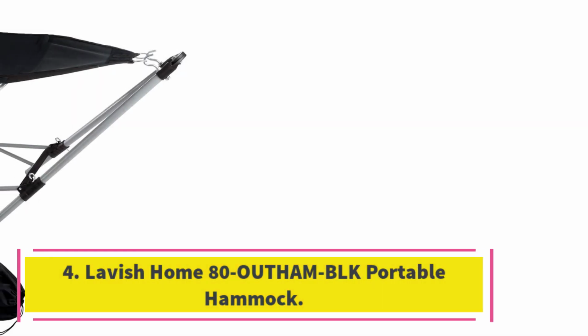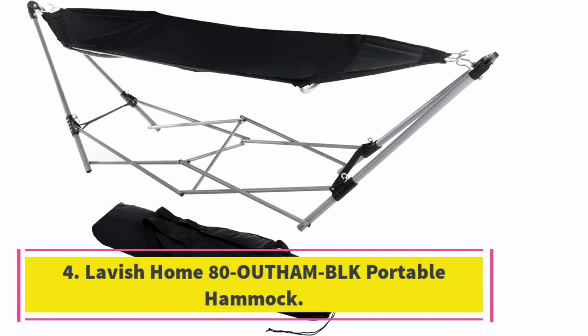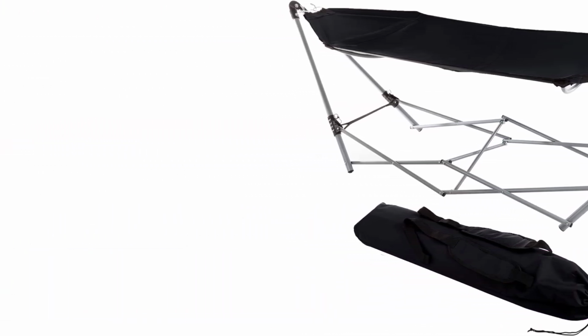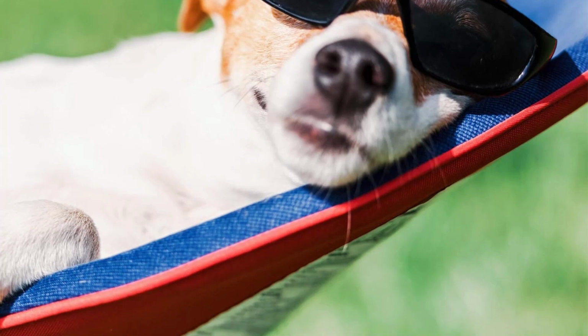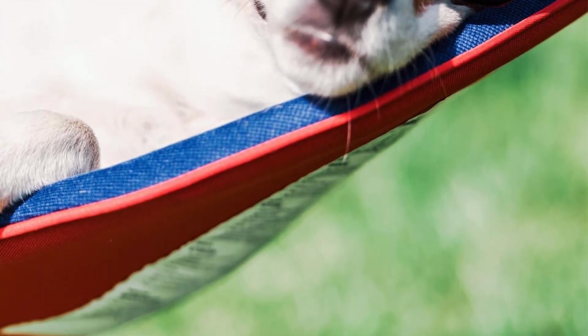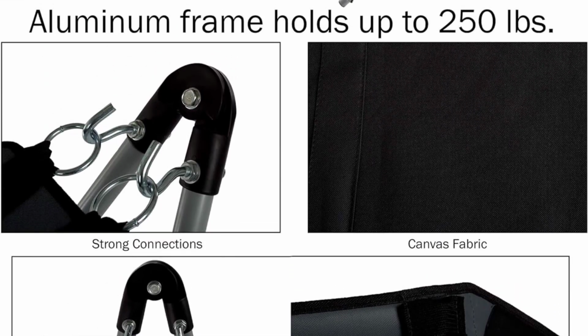Number 4. Lavish Home 80 Anthem BLK Portable Hammock. If you're looking for a foldable hammock that swings without breaking the bank, the Lavish Home 80 Anthem BLK Portable Hammock might be your best choice. If you need a hammock for occasional use, you'll probably want to save a few bucks by avoiding expensive models. This hammock is affordable, but it offers good value for money.